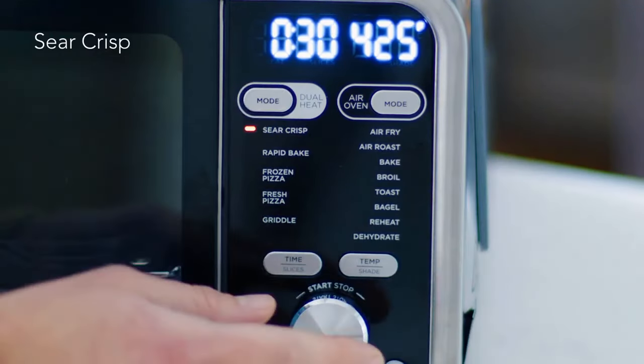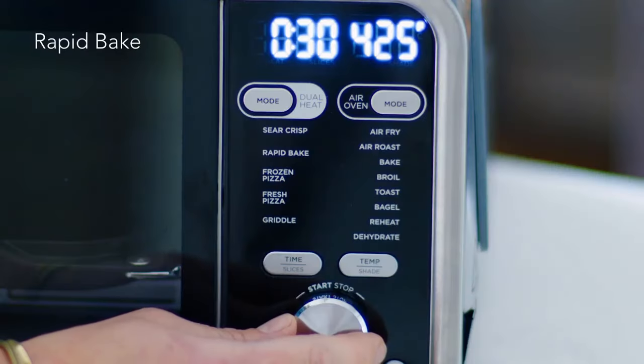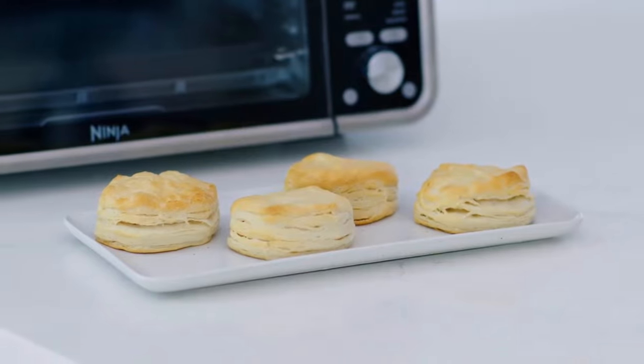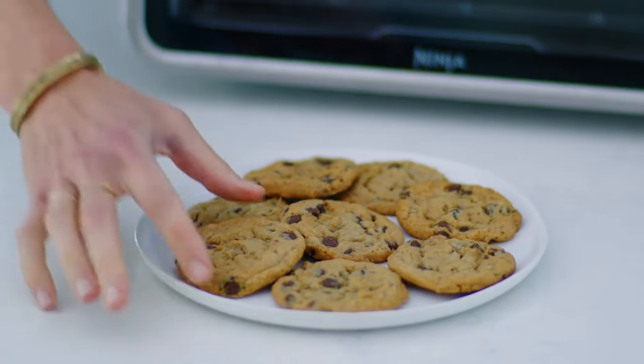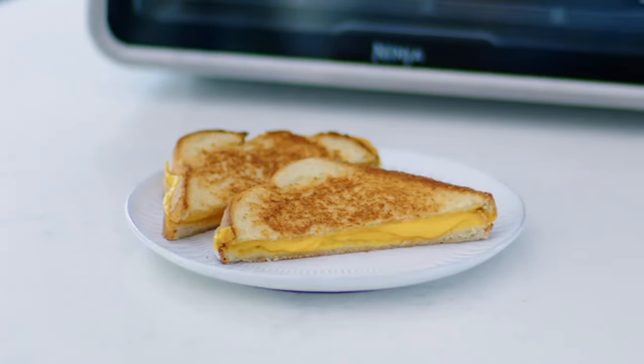Baking. You're not going to be able to fit an entire loaf or bundt pan in this Ninja, but you can use it to bake a cake or muffins in a shallow pan, or small items like cookies right on the sheet pan. Biscuits baked up just as well as from a full-size oven.